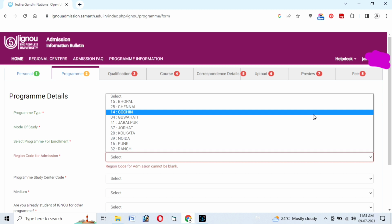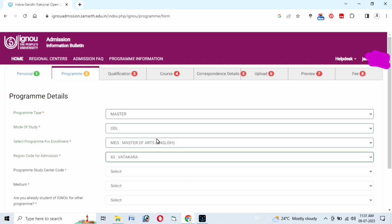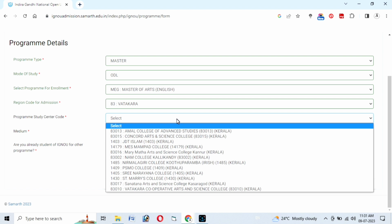So each state will be having regional centers, and we are selecting according to that. Here I am selecting the regional center Vadagara for the study purpose, and nearby Vadagara you can see that the center code is also provided, that is 83.